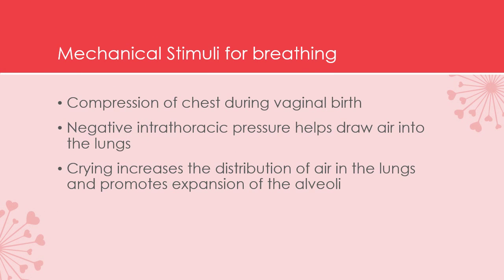Respirations in the newborn can be stimulated by changes in intrathoracic pressure resulting from compression of the chest during the vaginal birth. As the infant passes through the birth canal, the chest is compressed. This pressure on the chest is released, and the negative intrathoracic pressure helps draw air into the lungs. Crying will also increase the distribution of air in the lungs and promotes the expansion of the alveoli. The positive pressure created by crying will help keep the alveoli open.